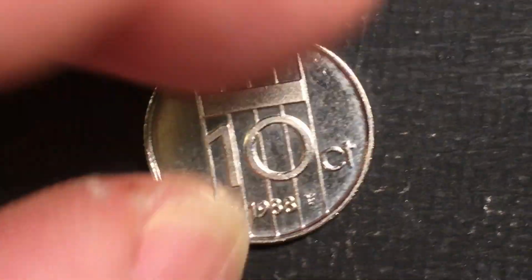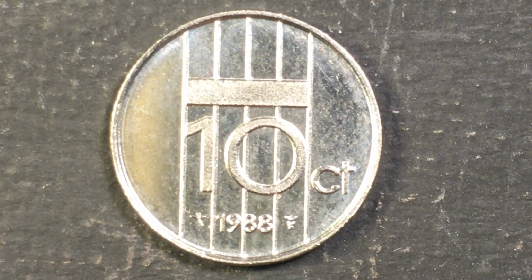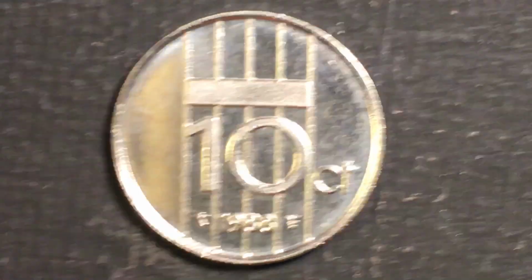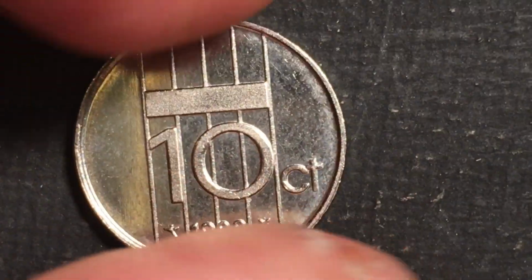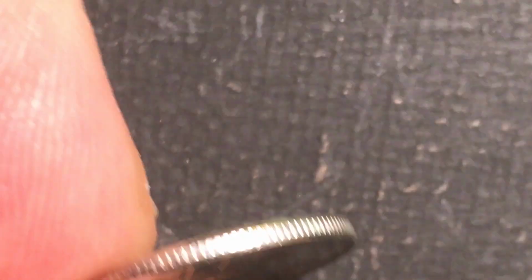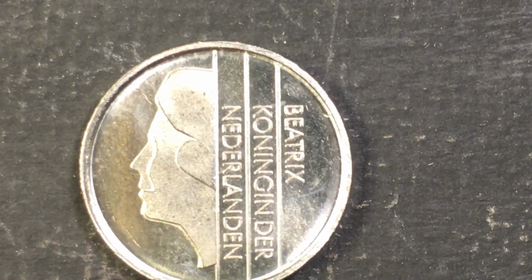Next, we have the 10-cent coin, and this is just a really small coin. It's really interesting how tiny it is. If you look at it in terms of the other coins, you'll see that this is the 5 guilder. This is the 2.5 guilder. And then, of course, this is the 10-cent coin. Same mint marks on it. If we tip it up on its edge, we see that it has, again, the reeded rim. And then if we flip it over again, we have Queen Beatrix of the Netherlands on the front.